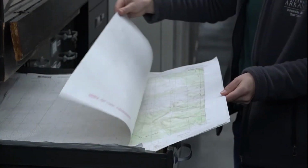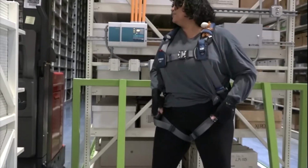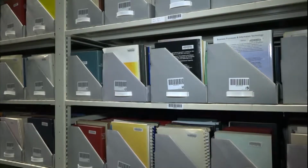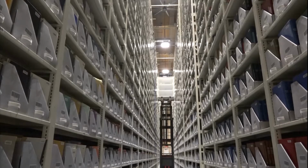We kind of feel like we're a valuable part to the library down here. And it's cool to drive the lift and do all that. Oh yeah, this is the worst aisle to back out of. Shelves upon shelves of world, U.S., and Arkansas history, rising 40 feet into the air. It's, like I said, it's physical, so it's not a desk job. It's definitely not your normal 9 to 5.